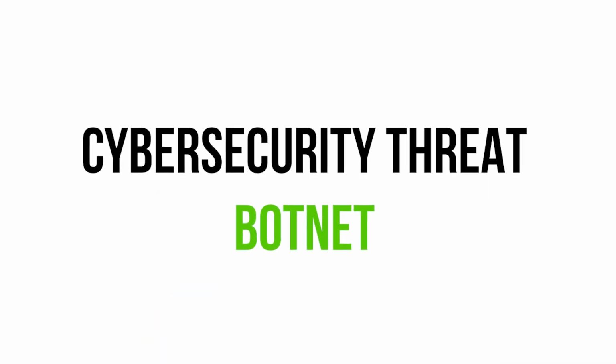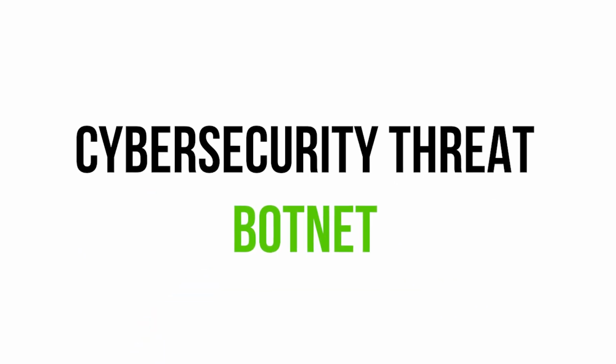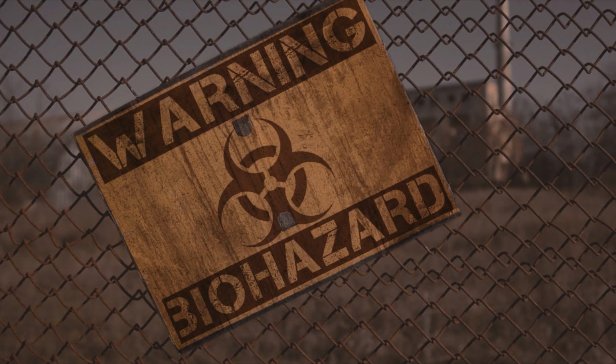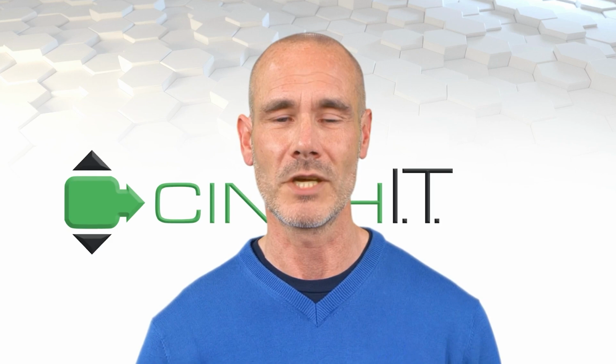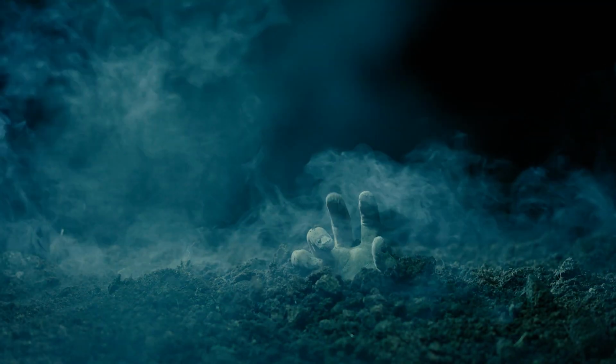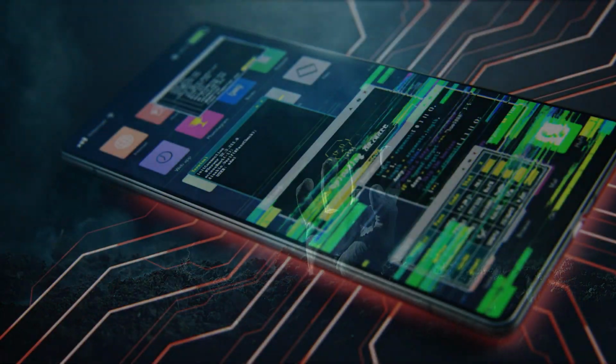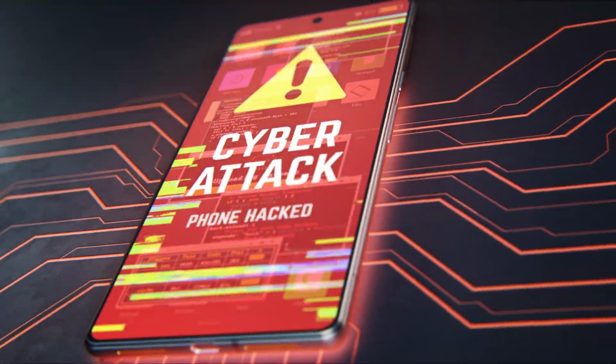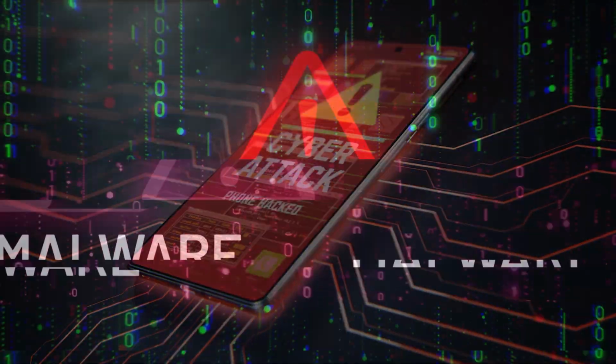Today we will be discussing a type of cyber attack known as botnet. Infection, mass attacks, and the threat of viruses. When heard out of context, these all sound like the beginning of a zombie outbreak. Unfortunately, these words refer to something very real, to which no work of fiction could match.